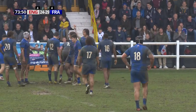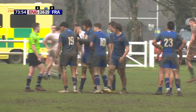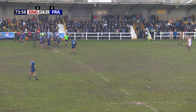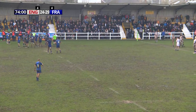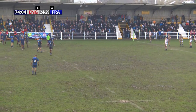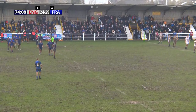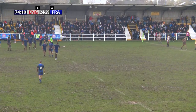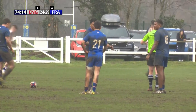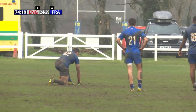Referee spotted it. It's good work from England to get to that position, which meant that the big French pack could just blast over that ruck and cause that sort of issue. We're going to end the second half in a similar fashion to the first with these sort of conditions, and it certainly favours the French, who will be more than happy just to continue to bang the ball back into the English 22 and ask them to play with it. They're certainly in the driving seat.